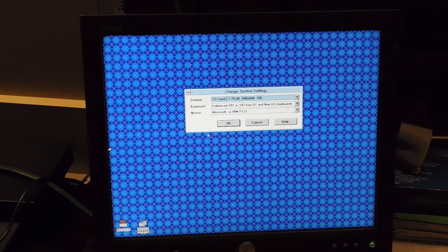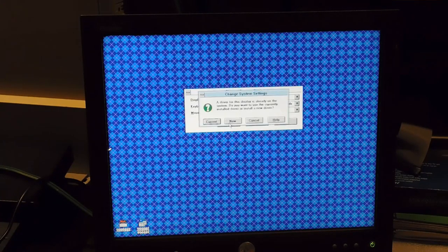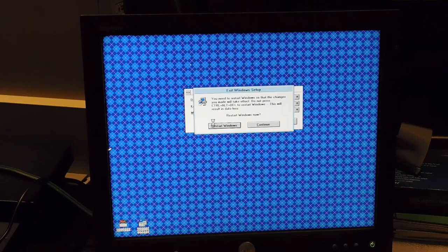And you can also change the keyboard and mouse. One thing that I did find that was weird was that mouse support was not automatic. I had to actually add that later on. I don't really know if that's something specific to my configuration or not. I would assume so, because the 3.1 setup was definitely built for a mouse. But anyway, it's asking if I want to copy the driver again or use what's on there, and since I'm not changing the driver itself and just the settings, I'll do that.